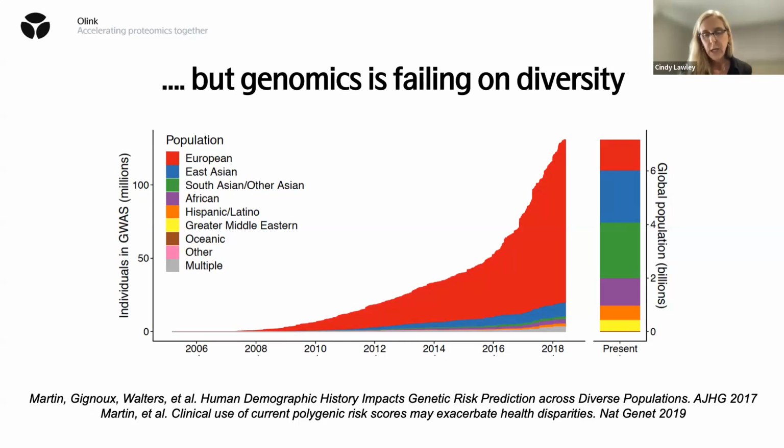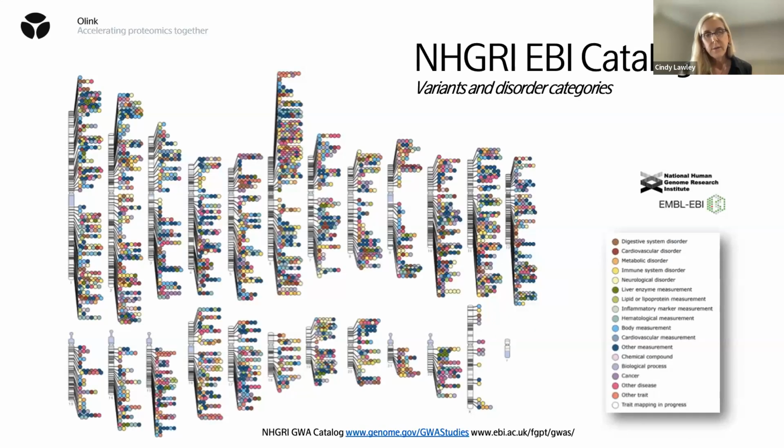So despite that, certainly lots of diseases have been cataloged against the human chromosomes. Here's the EBI catalog as of about 1.5 years ago. And this image I want you to hold in mind, because we are cataloging proteomic diversity in the context of genomic diversity in much the same way. So some of the maps that are being generated with proteomic or pQTLs, proteomic quantitative trait loci, look very similar to this image. And so I'm drawing some parallels between those.